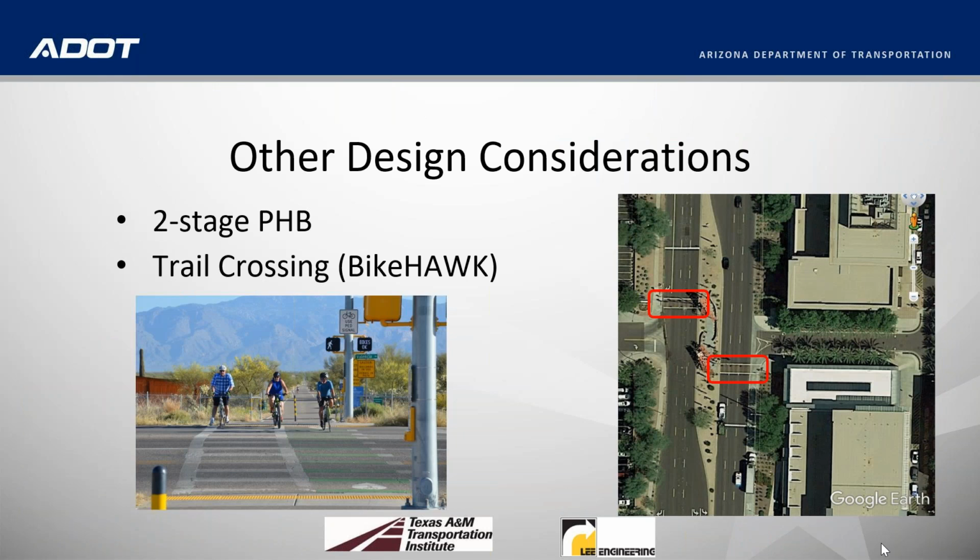Other considerations that we recommended they look at are two-stage crossings. The picture on the right is the one that was done by Scottsdale, where they have a wide median island. This is a very popular crossing. Before, when they had no pedestrian crossing signs up there, it's located between two closely spaced lights, and people were still crossing. They actually detected 23 during the peak hour.